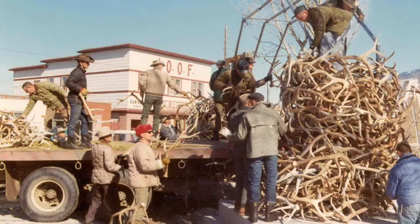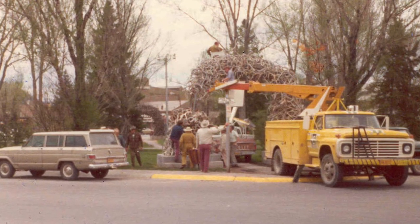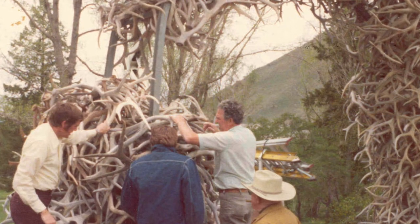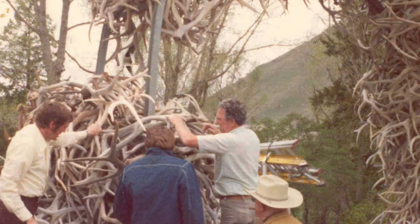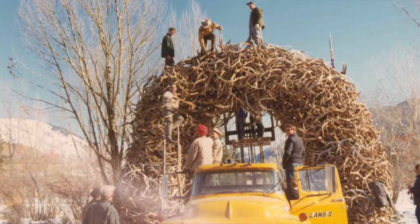The Boy Scouts were given a special use permit to collect the antlers, which were then purchased by the Rotary Club for additional arches. By the end of the 1960s, each corner of the town square had an arch. For the first time, the Tetons were rivaled as the preferred backdrop for tourist photos. As the value of antlers grew for their use in art, furniture making, jewelry, and medicine, the arches suffered a brief rash of vandalism in the 1970s.